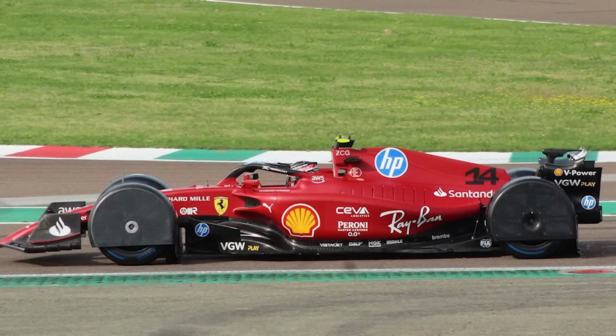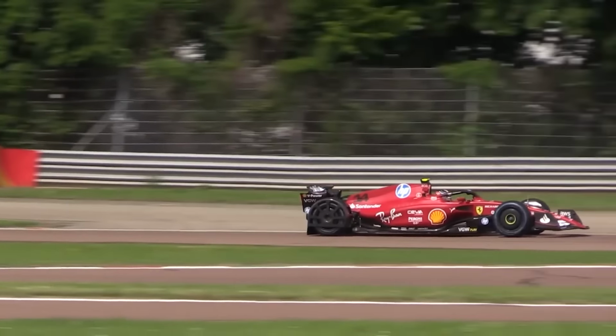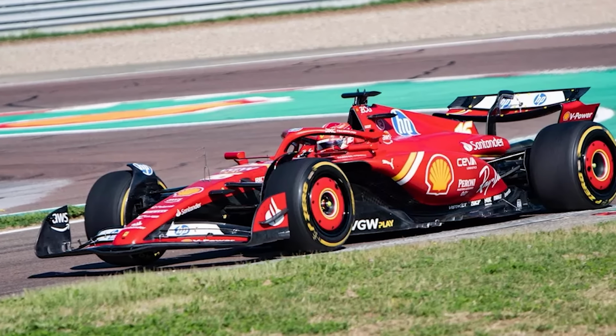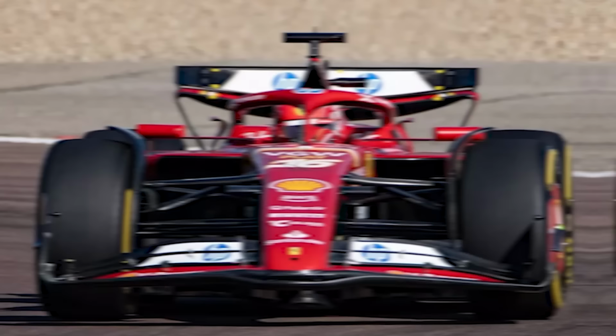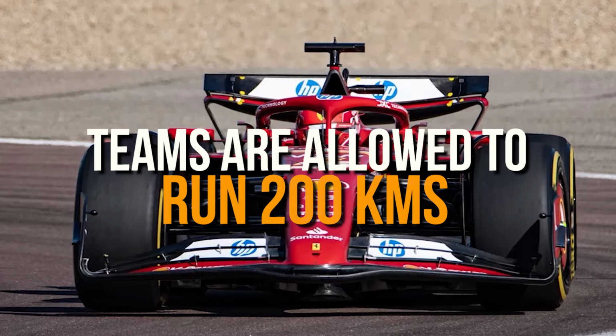With the whole team at the track already, Ferrari are going to use Friday as a filming day and a chance to test their upgrades ready for the race in Imola. Previously, teams were limited to 100 kilometers of running on such filming days, which amounts to less than 20 laps of a typical track. This season, though, they're allowed to run 200 kilometers in total.